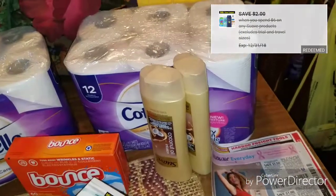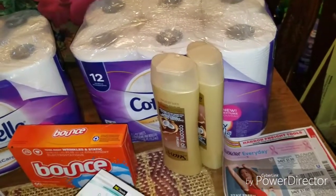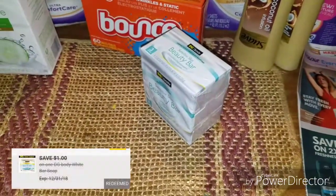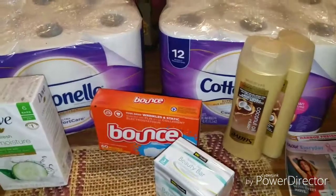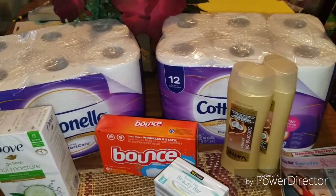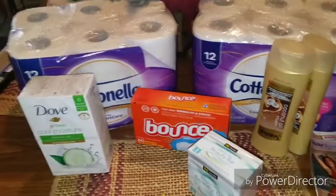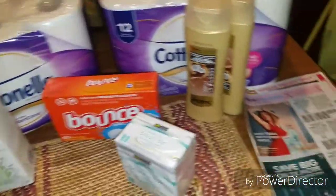If you spend $6 worth of products for Suave, then you get $2 off. And then we have that $1 digital coupon for Dollar General soap. So after everything is totaled, your total is going to be like $13 and some change. But hold on, we're not done giving the cashier all our coupons. Here's where you need the paper coupons.